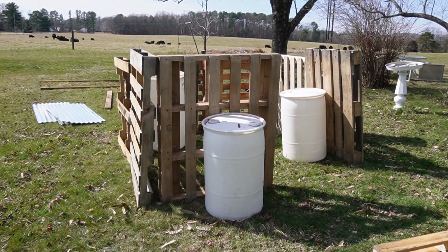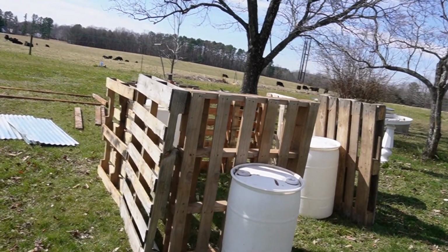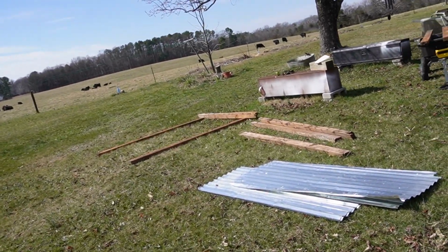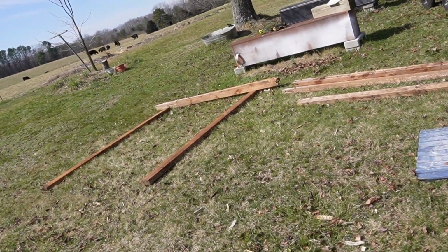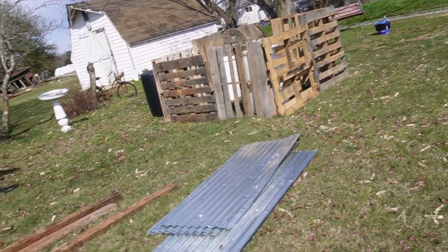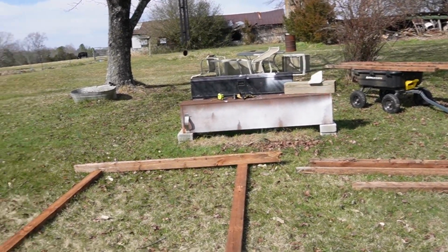All right, y'all, I am trying to construct about a 7-foot by 5-foot lean-to for Zara, our miniature heifer. So here's what I got going so far. Measuring.